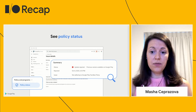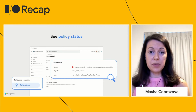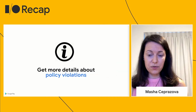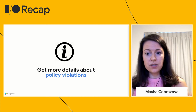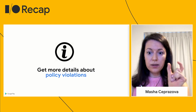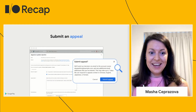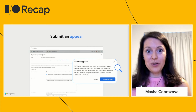This page shows you if there are any enforcements against your app: rejection, removal, or suspension. And you can also find a copy of the email with the details that's been sent to you about any of those enforcements. You will also see more details about the policy violations. For example, if there is an issue with your store listing, we'll point directly to the specific image or text that needs to be fixed. So we hope this helps you build safer apps in a more efficient way.